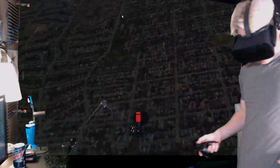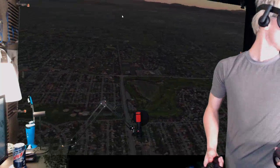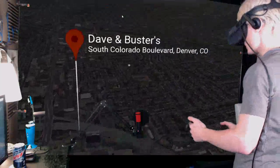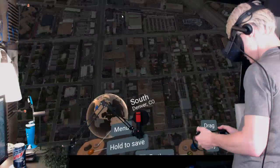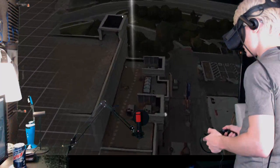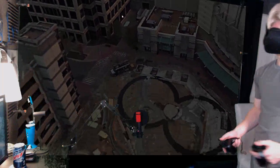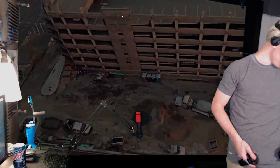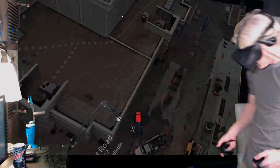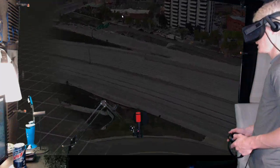Oh, here we are. Welcome to Denver. I can see my house from here. Alright. South Denver. Alright, we're gonna fly in here. And there's my work. Oh! This is when they were doing construction. Goodness. And there's the freeway.